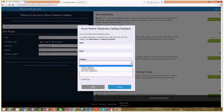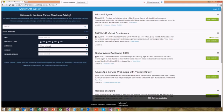So that would be one call to action: take a look at the catalog and give us your feedback. And the other call to action is just go visit it. So again, here's the URL, aka.ms/aprc. Take a look at it.